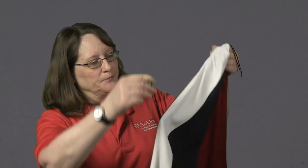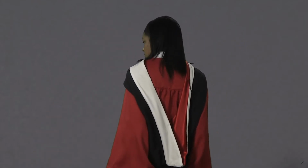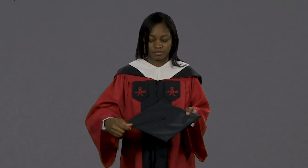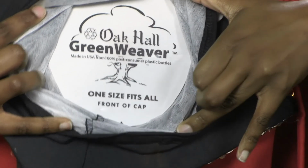There is a loop and button toward the back of the hood. You can have someone secure this for you or leave it as it is. Frankly, they never stay put. The last piece is the hat. Secure the tassel to the hat first. Inspect the inside of the hat, as it will tell you where the front of the hat is.